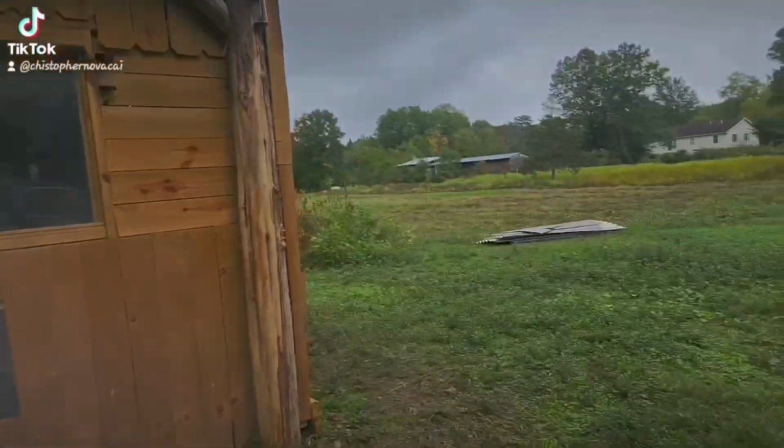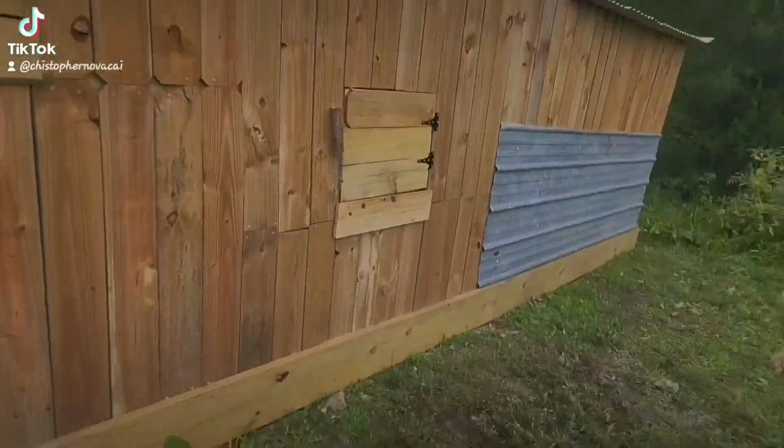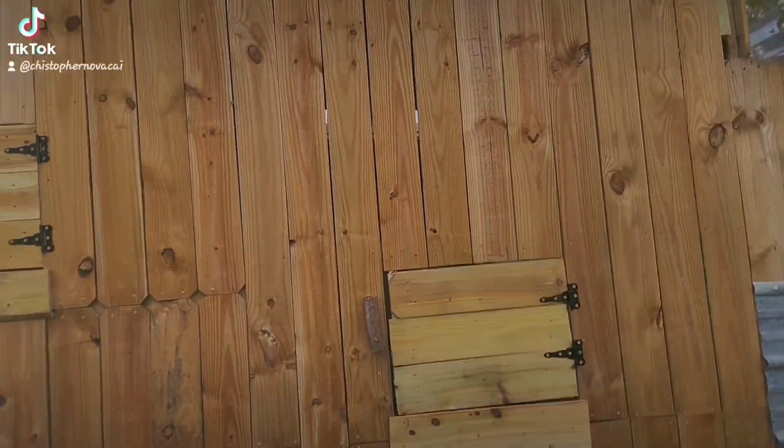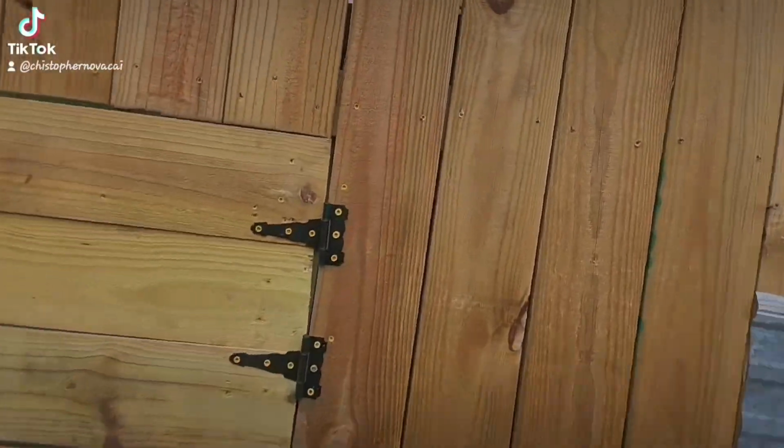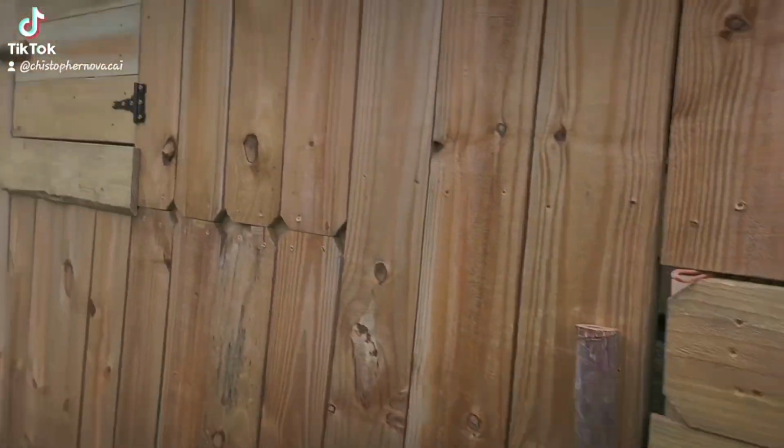All right, yes, I got my board back on, and there you go. I got it on right, but I'll do it next time. Yeah, I got it on right. Oh no, I hit it.